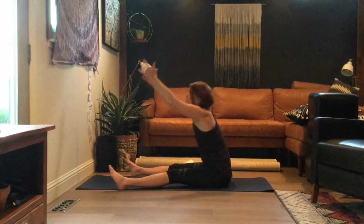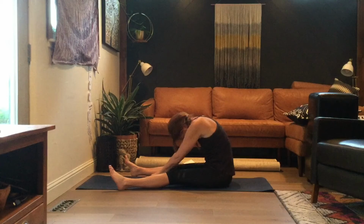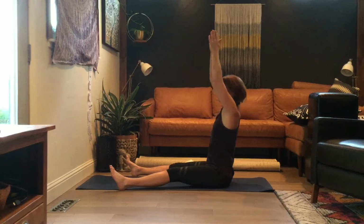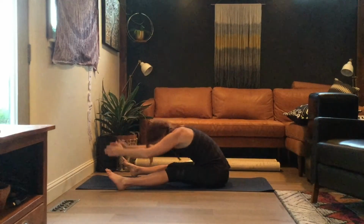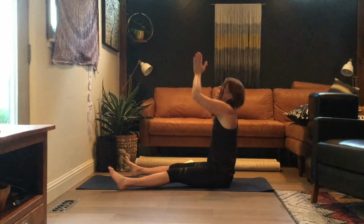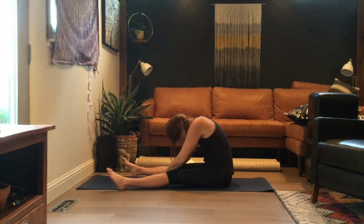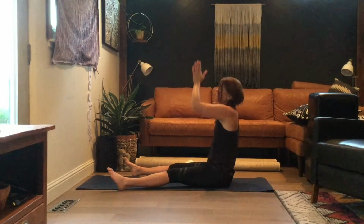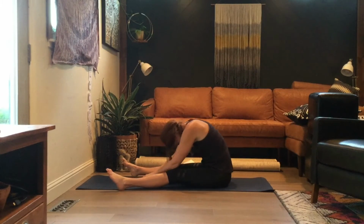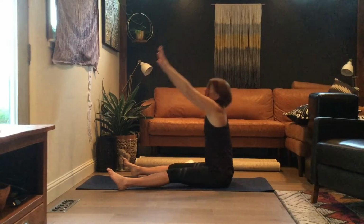Arms are all the way up. We're going to pitch forward with a flat back. We're gonna round our back and pull our arms in towards our center and reach up with a flat back. Exhale over the top. Inhale up. Exhale over. Inhale up. Exhale down. One more, inhale up, and exhale over.